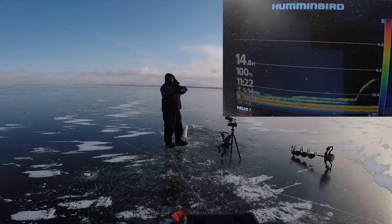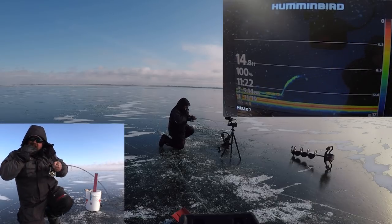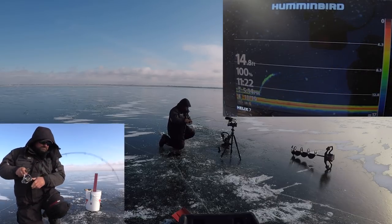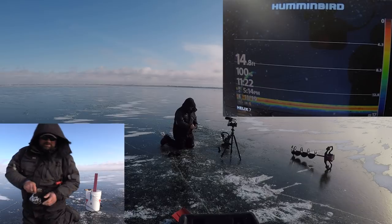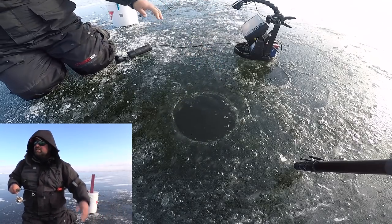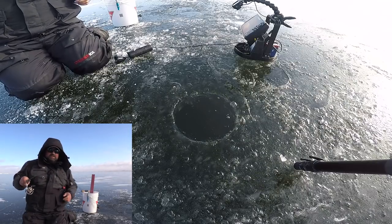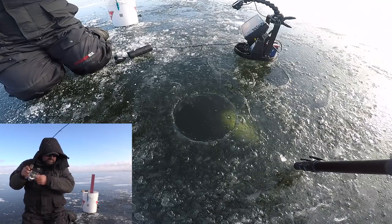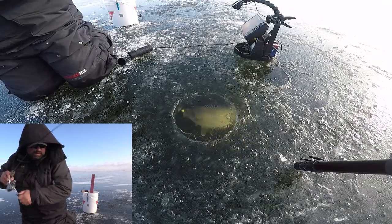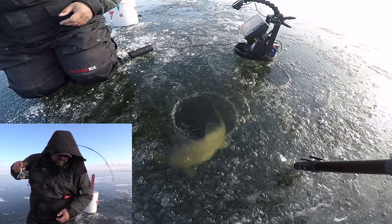Triple header. What do we got here? I said triple header because it's got two buddies over there that just hooked up literally at the same time. And it's been really slow everywhere, and all of a sudden it's like bang, bang, bang. Pretty crazy how they just kind of move in like that. Marking lots. Nice walleye. Not a monster, but it's definitely a nice walleye.